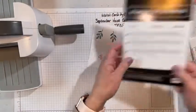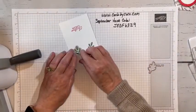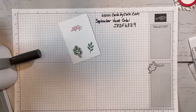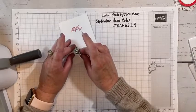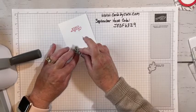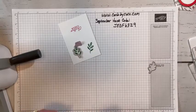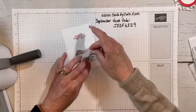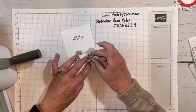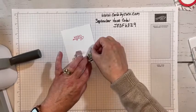All right, so these dies actually come with 2 of the leaf images. So I'm gonna grab my, I'm telling you, I always move my dies, always. So I use some of this not very sticky tape to hold mine in place. I am terrible about moving dies. And I use the same piece of tape over and over again. So I love that this comes with 2 leaf dies, because instead of having to keep going back with the one over and over again, you can actually cut out the 2 images at the same time.